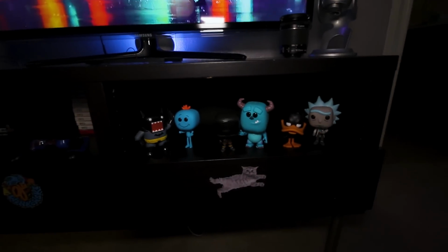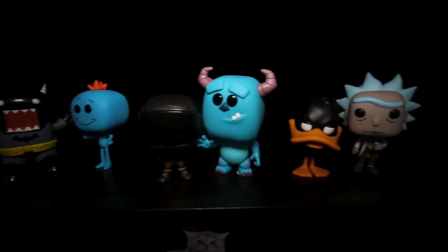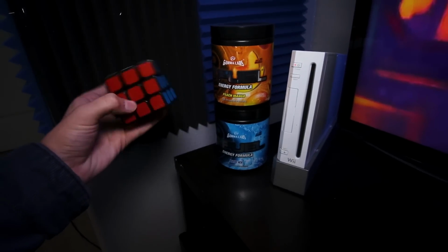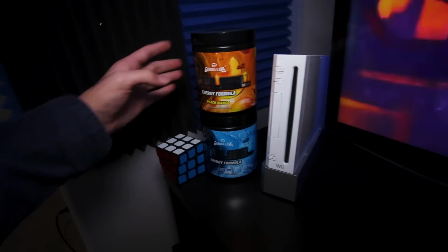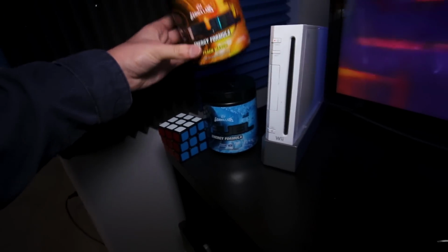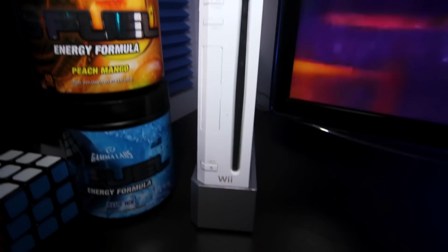Over in the drawers, we got some pop vinyls. Each one kind of represents something special in my life. We have a Domo, Mr. Meeseeks, Dark Voyager, Sully, Daffy Duck, and Rick. Over here, we have a Rubik's Cube, which actually represents my virginity. We got some G Fuel that I've had for like 6 years. Pretty sure it's expired. Wii, which I love to play with my homies when they come over, smack their asses in some Wii Sports or some Mario Kart, of course.